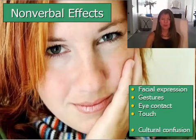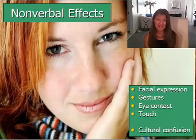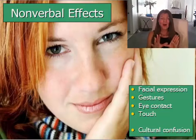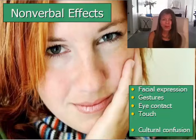Now, gestures are particularly specific to culture, so watch out. In Bulgaria, shaking your head and nodding means the opposite of that in the United States culture, yes and no respectively. And oh, when visiting other countries, you might be better off keeping your hands in your pockets. Stroking your cheek in Italy, Greece, and Spain means you are attracted to the person to whom you are speaking.